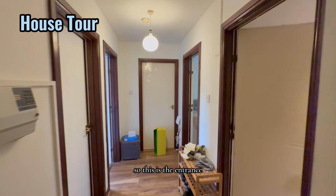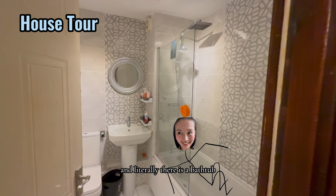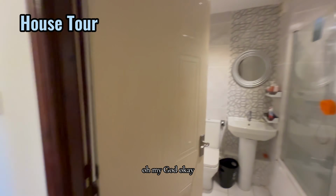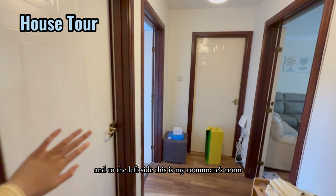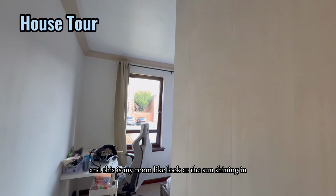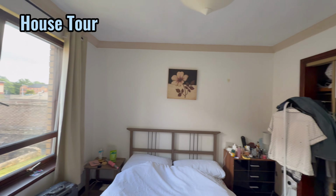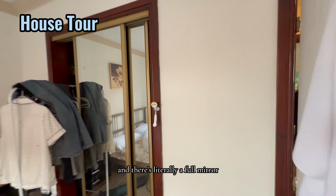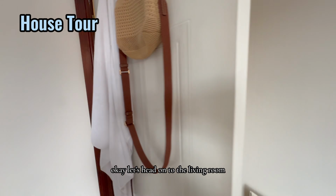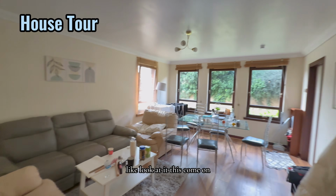So this is the entrance, and to the right side is the bathroom, and literally there is a bathtub. Like, come on guys. Oh my god. Okay. And to the left side, this is my roommate's room, so I wouldn't be taking you guys in. And this is my room. Look at the sun shining in. And there's literally a full mirror. Okay, let's head on to the living room. Look at this, come on.